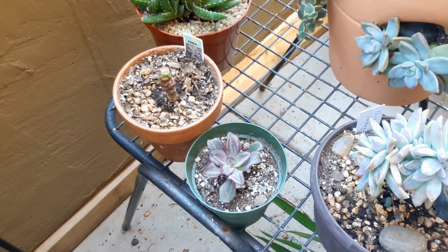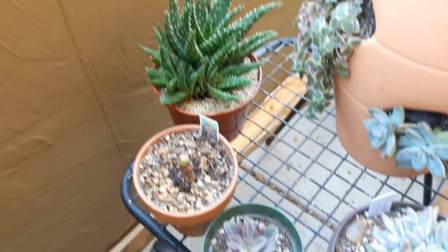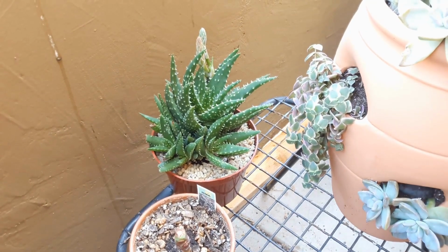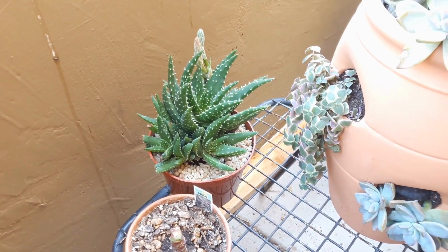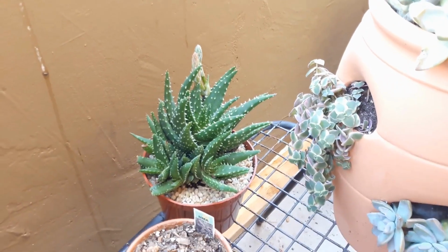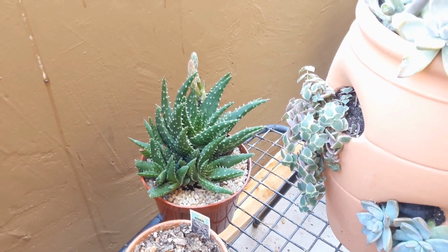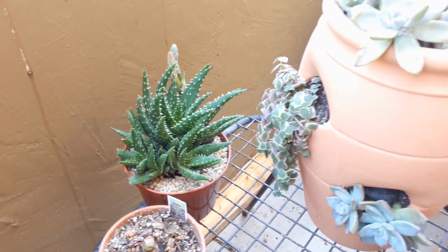Now back here I have a brand new aloe that I purchased. I have no idea what kind of aloe this is. If you know what kind of aloe this is, please leave it in the comments. The container only said aloe hybrid, but I got it because, one, it's beautiful. It's got some great texture to it, but it was also starting to flower.